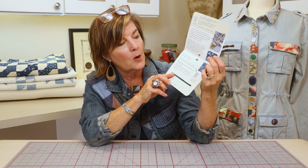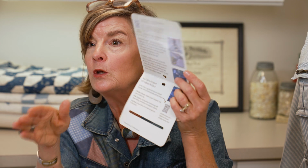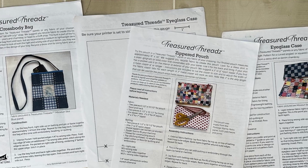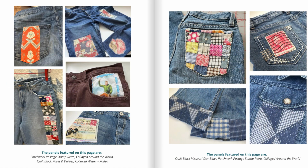After you purchase a panel, you'll find a QR code on the inside of the packaging that will take you to some exclusive online content. There are 3 printable PDF patterns with detailed instructions for a crossbody bag, zipper pouch, and eyeglass case. The QR code will also give you an extensive lookbook with over 25 pages of project ideas. Treasured Threadz truly offers endless inspiration for creating unique and sustainable sewing projects.